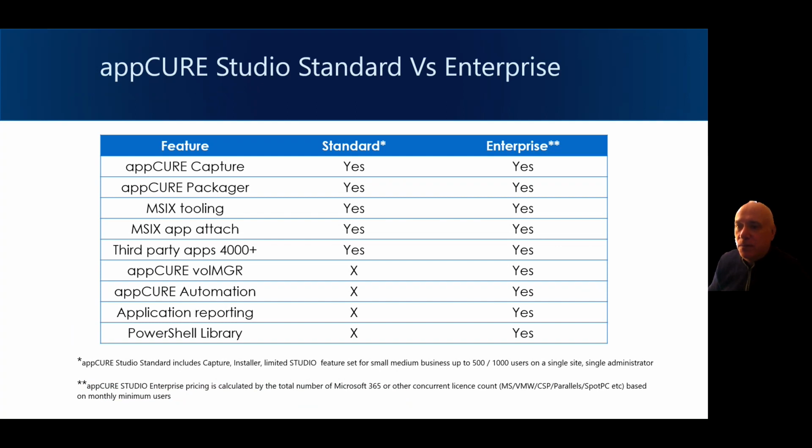We have two editions. We have appCURE Standard and appCURE Enterprise. appCURE Standard is based around the core MSI, MSIX technologies, and is for 500 to 1,000 user environments with a single site, single administrator. appCURE Enterprise is for people who require advanced application reporting, management, and potentially VMware app volumes. And that is based on a set of concurrent users based on their deliverable target.